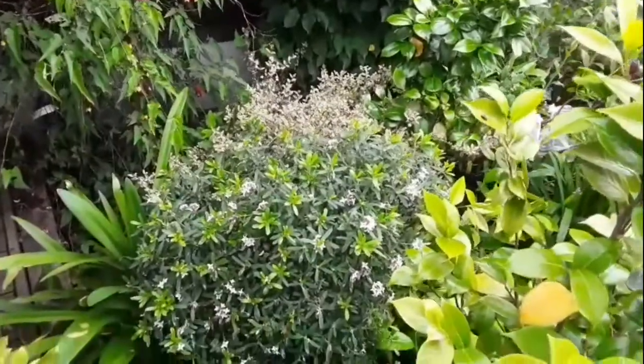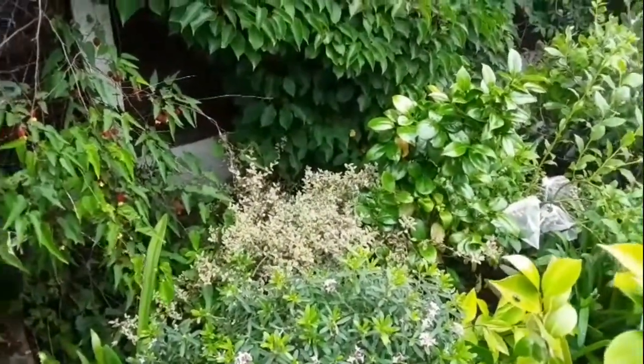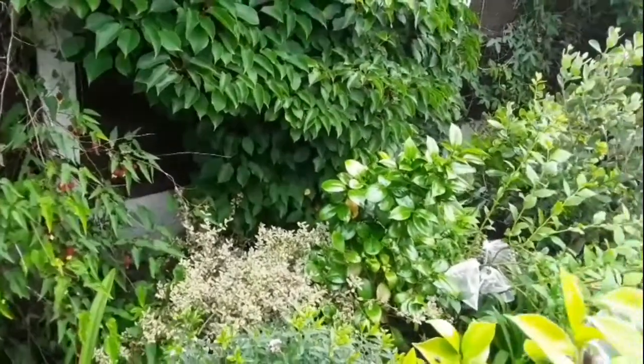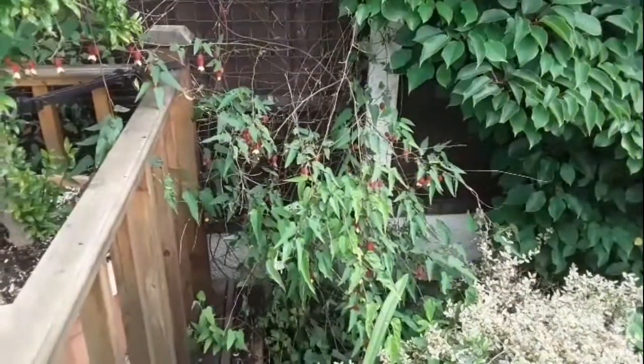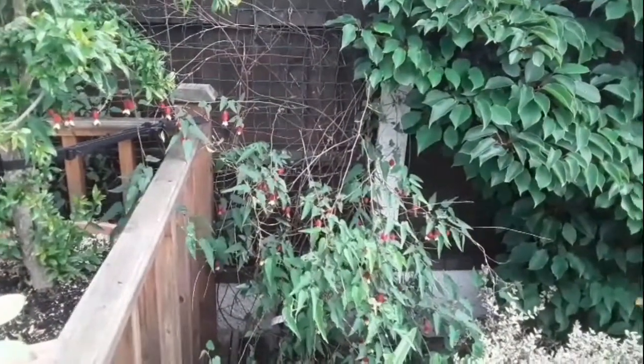Got a Daphne in full flower there, and behind the Daphne there's my variegated Chilean guava. That's Ugni molinae Flambeau. It's got plenty of flowers on it now, so we should get some small fruits this year. They're not particularly large fruits. My Abutilon is in full flower on the wall now.